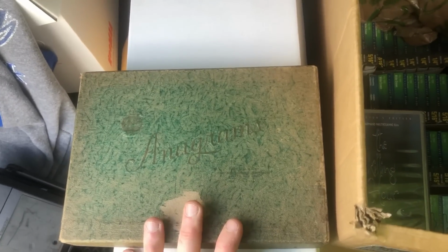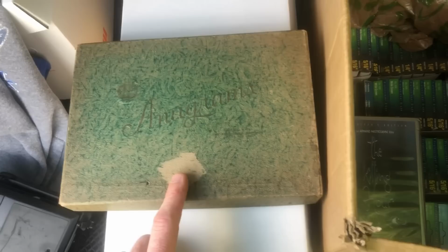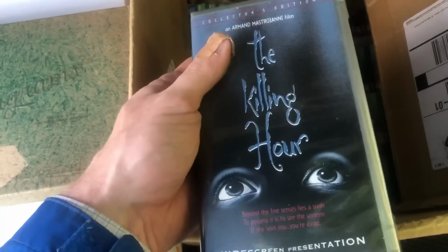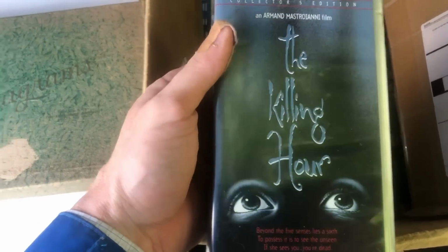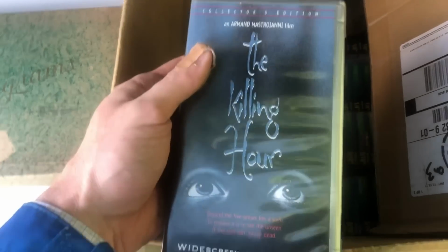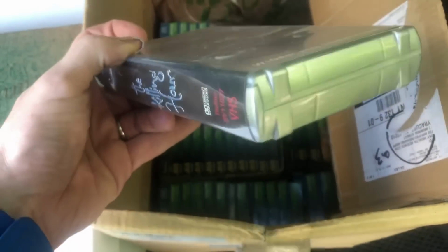Now that might seem a little steep because there's not a huge profit to be made off of it, but I'll explain why I did that in just a moment. But before I do, I want to show you this item here and point out something very important about certain VHS tapes, especially horror. I always tell you to look for horror VHS. They don't always sell, but certain ones will, ones that didn't have a DVD release, or ones that came in what's called a clamshell case. And that's what this is right here.